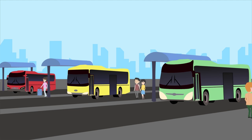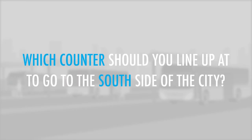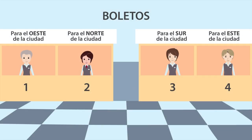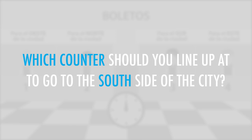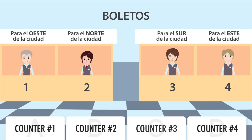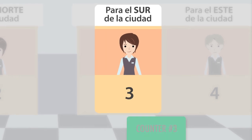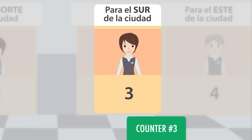You are at a bus terminal where you're attempting to buy a ticket from a ticket counter. There are 4 different counters. Which counter should you line up at to go to the south side of the city? The third counter is the counter for bus tickets that go to the south side of the city.